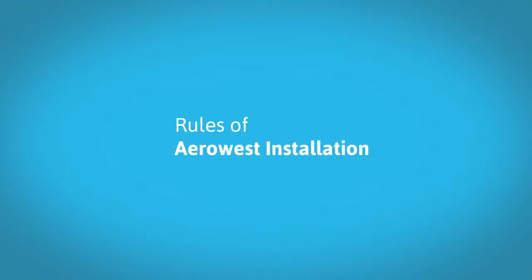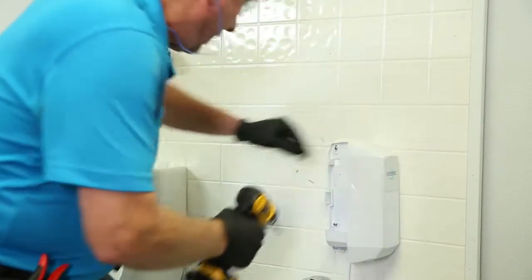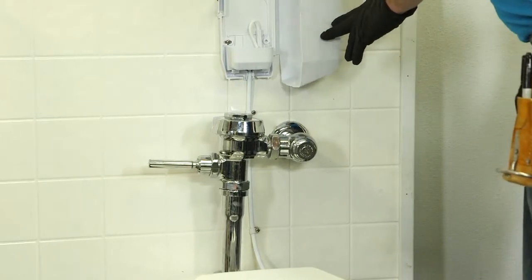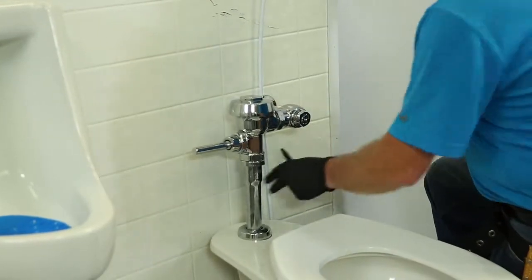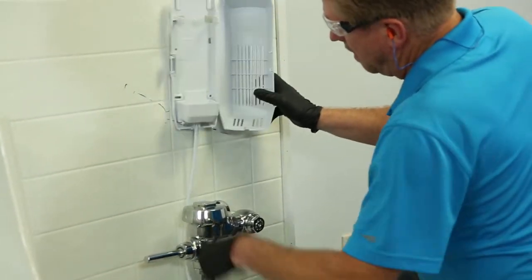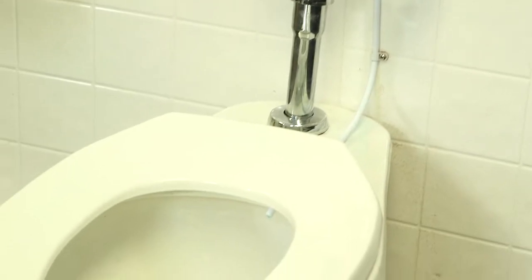Rules of Aerowest installation. Always keep the Aerowest dispenser mounted at the same height over the fixtures, particularly urinals. Always have the dispenser tubing vertical. The installation of the unit must allow for the dispensing tubing to continue in a vertical direction, although it is okay to have short horizontal sections. However, never have the tubing positioned in such a way as to require the odor counteractant fluid to flow upwards. It will not work. Always have the end of the dispensing tubing as near as possible to the center of the back of the urinal or toilet bowl.